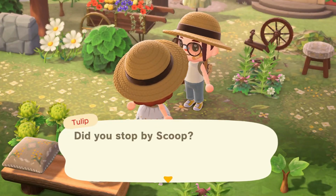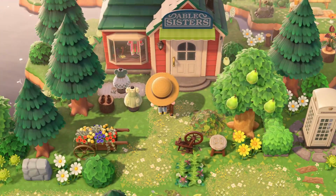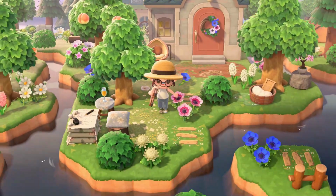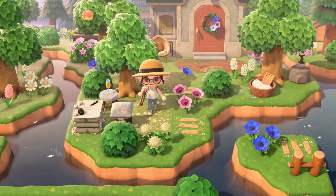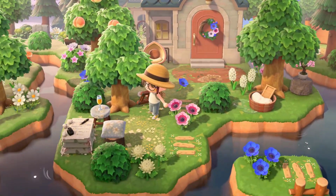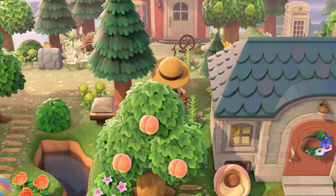Did you stop by Scoop? I don't know. Did I? I don't think I did. We've got Judy's house right here. Oh my goodness. So cute. Look at all these little custom designs on the ground. So pretty. The terraforming, I love it.